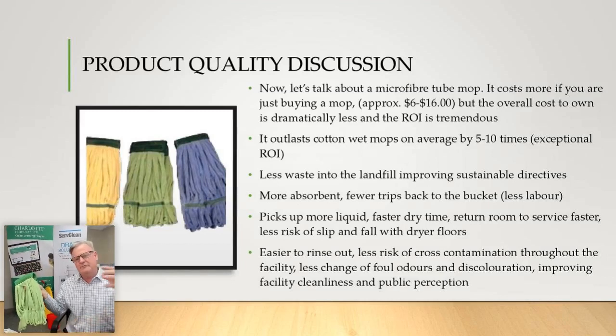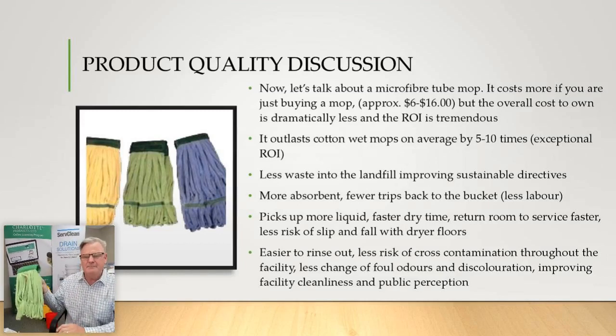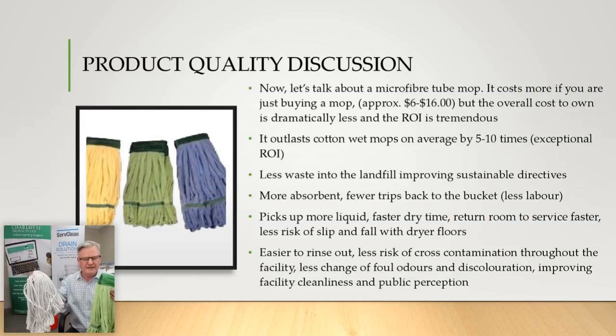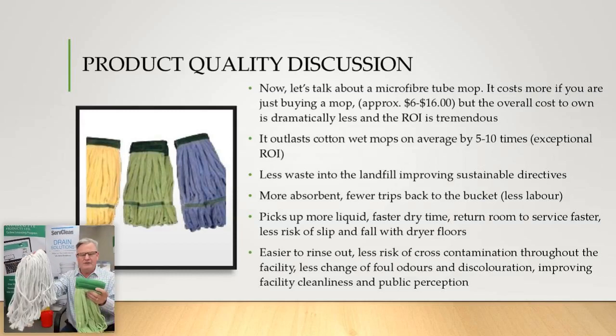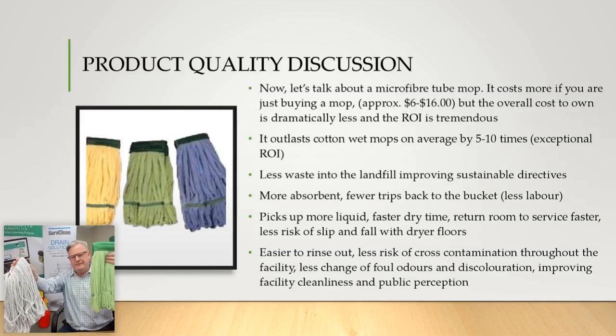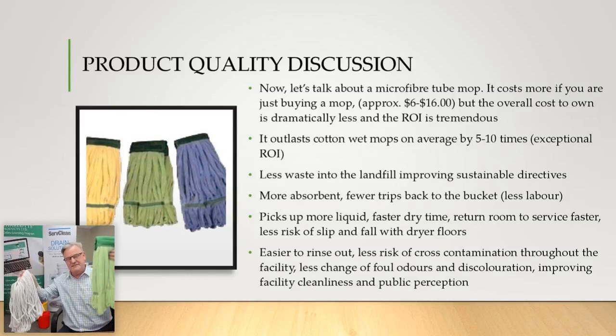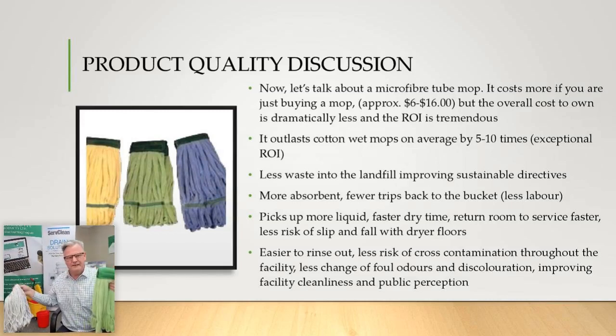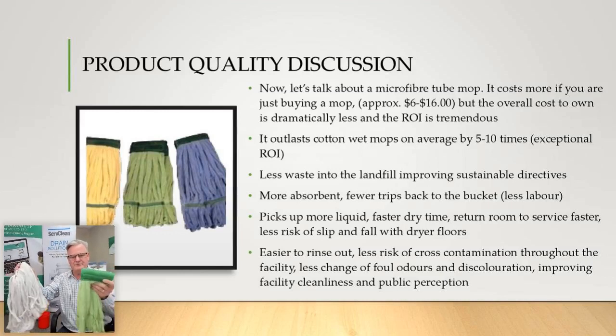But if you're buying a return on investment, it is the best possible thing that you could do as far as mopping floors. It'll be $6 to $16, depending on the brand, the size, and all of those things. But the overall cost is dramatically less. It'll outlast this 5 to 10 times. So if you pay $5 for this and you need five of them to make up for the life of this, this is $25. And if I say this is $16, the most expensive price I've used, look at the difference. You'll have a 30, 40% savings.